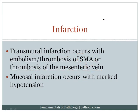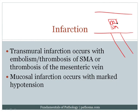Now the other possibility is that you can get a mucosal infarction. The way that would occur is that you've got this blood supply going to the wall, and you've got a mucosa and a submucosa, etc. Imagine that you don't cut the blood supply completely, but that you decrease it slightly. Then the mucosa, which is furthest away from the blood supply, would become ischemic, and you'd get infarction only of the mucosa. And that occurs when you have marked hypotension. So when there's hypotension, you can get mucosal infarction instead of a complete transmural infarction.